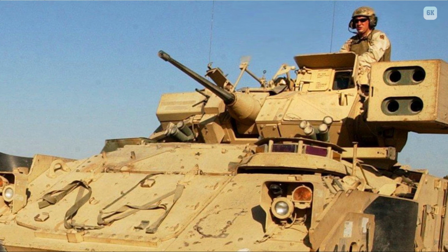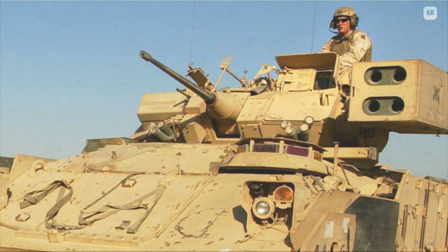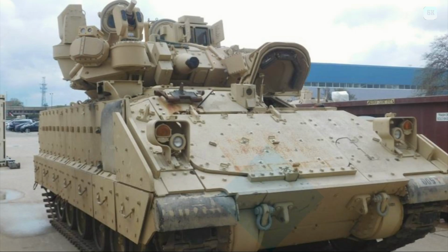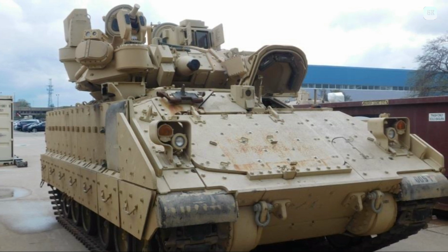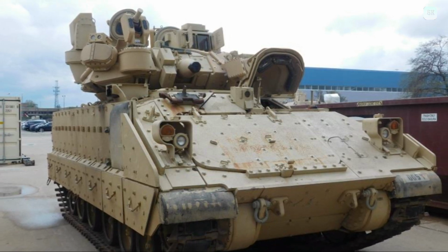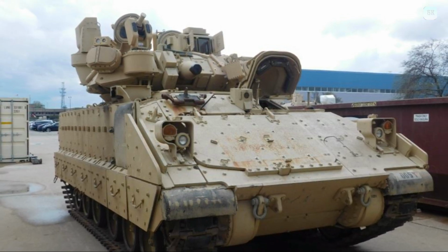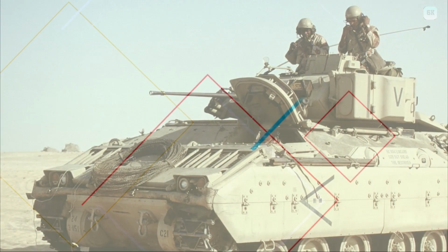Weight, combat loaded 50,200 pounds, 22,770 kilograms, 60,000 pounds, 27,220 kilograms, 61,000 pounds, 27,670 kilograms. Ground pressure 7.8 psi, 54 kilopascals, 9.3 psi, 64 kilopascals, without armor kit, 9.4 psi, 65 kilopascals. Main armament 25 mm M242 Bushmaster chain gun. BGM-71 TOW anti-tank missile. Elevation, main gun plus 59 to minus 9 degrees, M2. Plus 57 to minus 9 degrees, M2A1 plus 57 to minus 9 degrees.